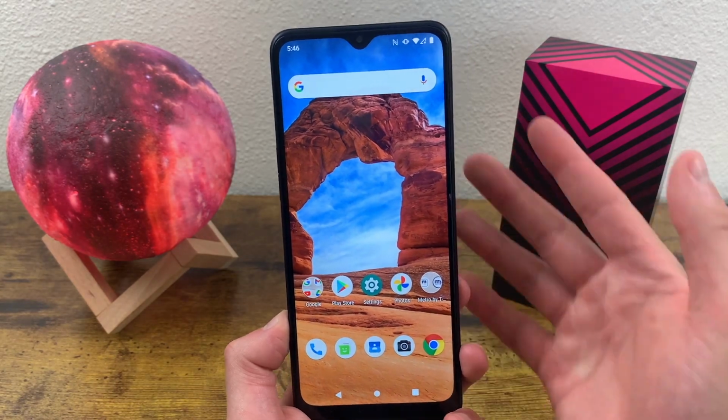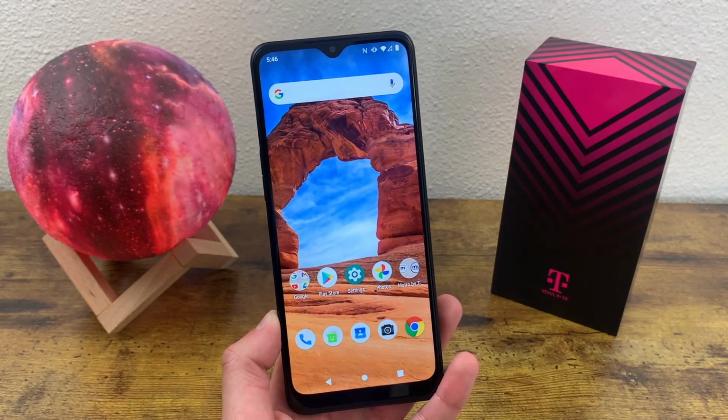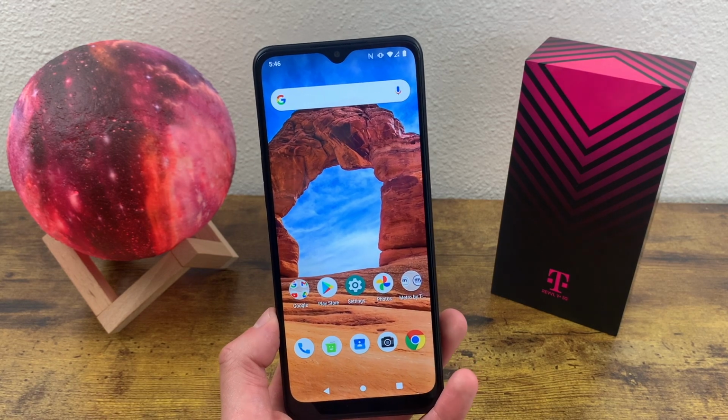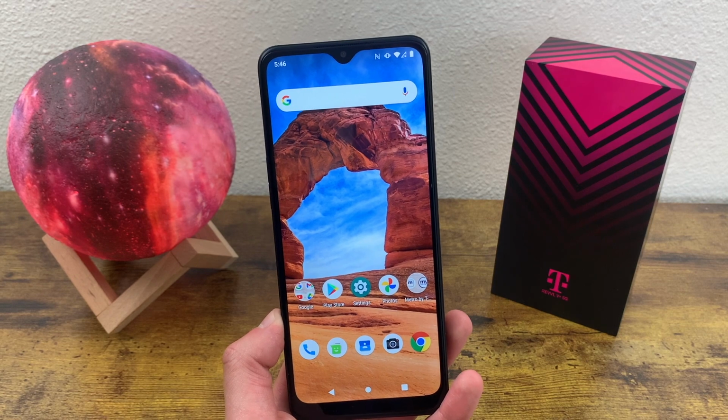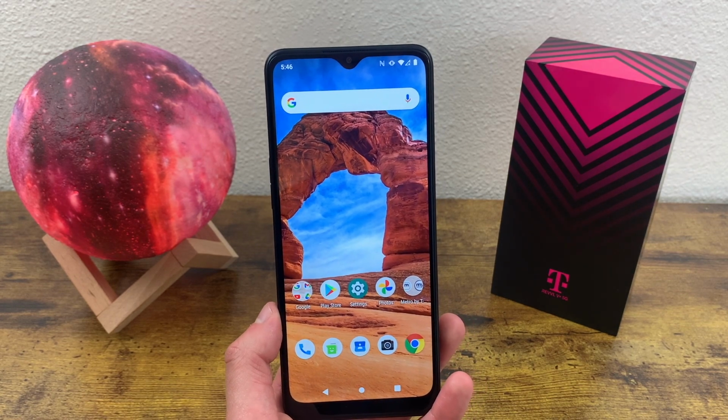There we go, one more time. So as you can see, I did it the first time when the display was completely asleep, and the second time I did it from the always on display itself. And both times it was equally fast and responsive, so I have no complaints about this fingerprint scanner.